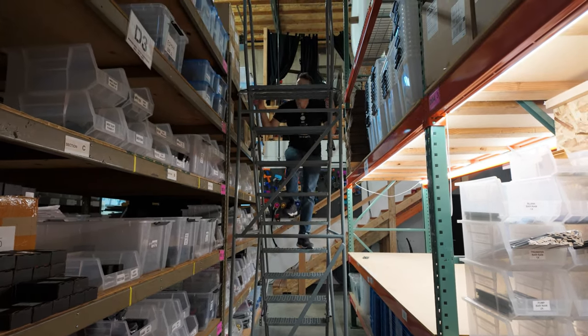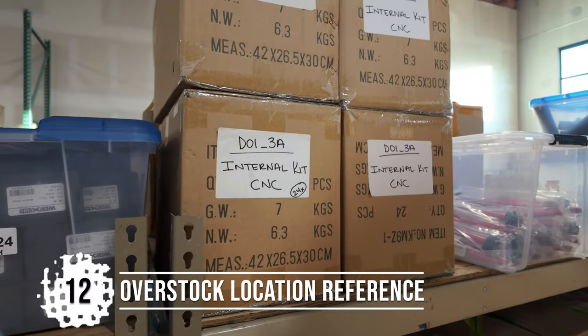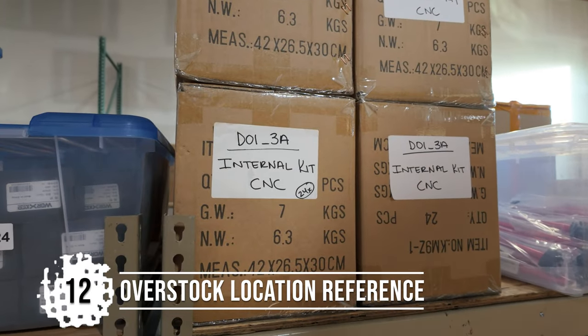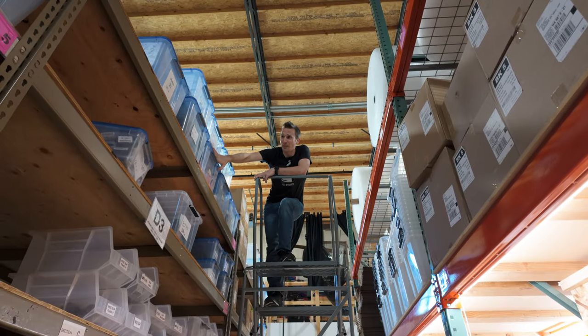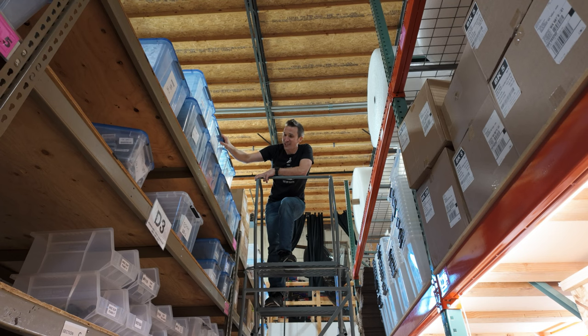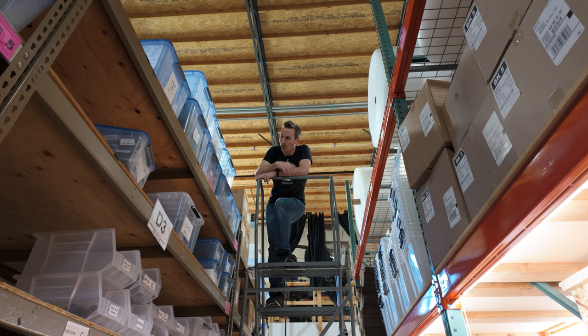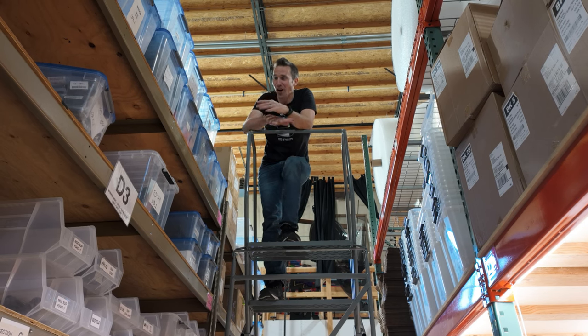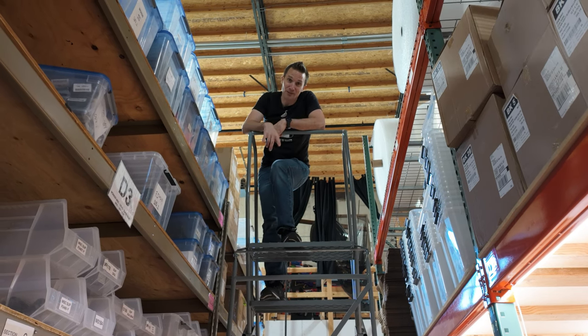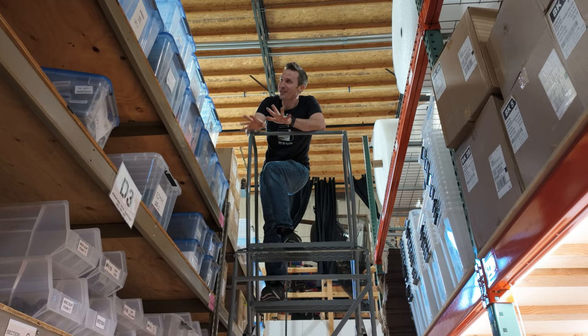But one of the things we didn't do was label the overstock bin. So one of our newest employees had a great idea, which was to just put the actual stock location on the overstock bin. So when you do find a bin like this, you would know where it gets restocked to. Likewise, the next thing we're trying to implement is breadcrumb trails all across the warehouse, but that's gonna have to wait for 2024 to be rolled out everywhere.